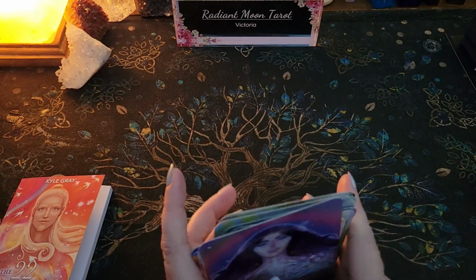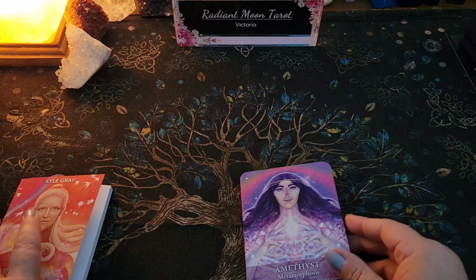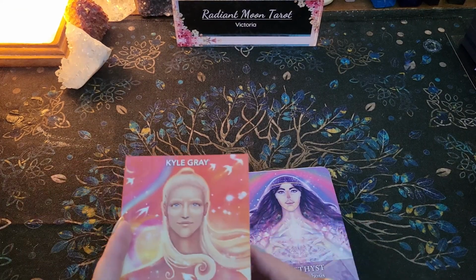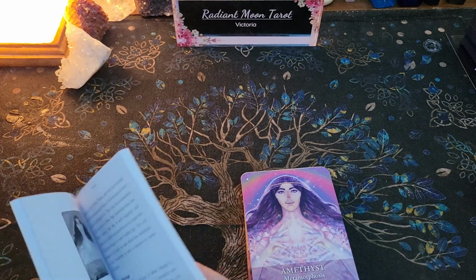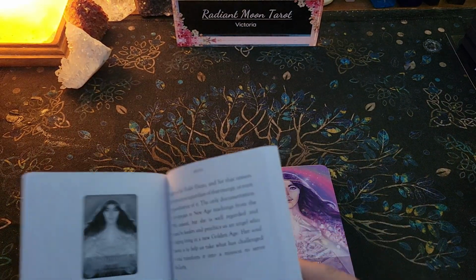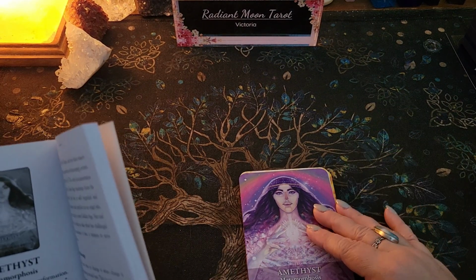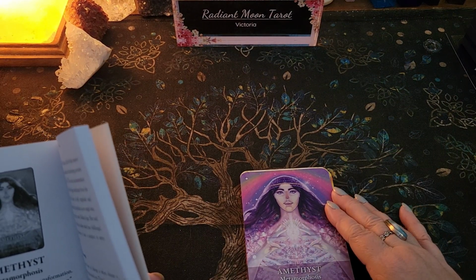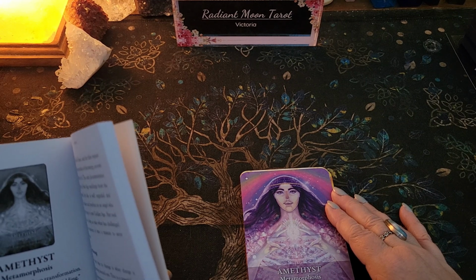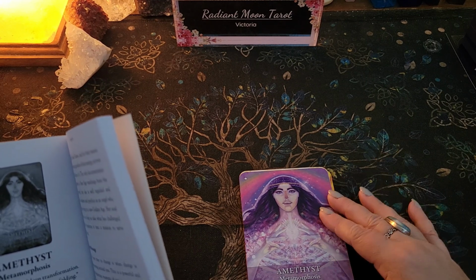So there you have it. That is everything covered in this deck. So let's grab the book here and let's open up. Let's read Amethyst. May as well. Very first card, right? Metamorphosis. You are in a vortex of deep transformation. Surrender to the process that's unfolding.